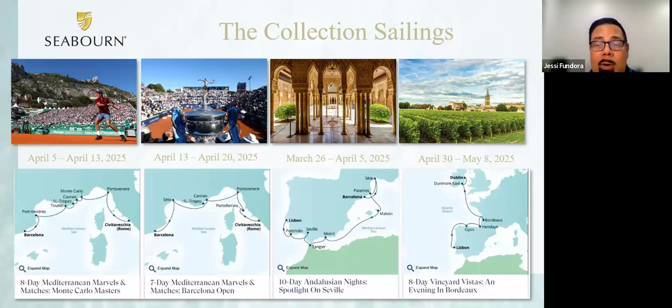The other two itineraries, the ship is actually departing the Mediterranean. So the other voyage would be Barcelona to Lisbon, and that is the sailing that goes up into Seville, as I mentioned. So it sails up the river and docks right in the city. And then the last voyage is the one from Lisbon to Dublin, and that one is the one that goes into Bordeaux. So these are the same ship, the Seabourn Venture, with, again, unique itineraries that you probably won't get on a larger vessel.